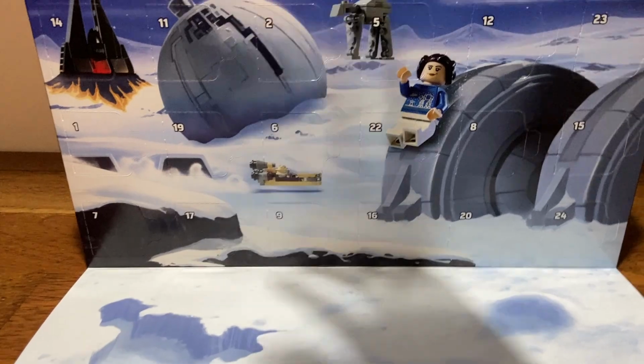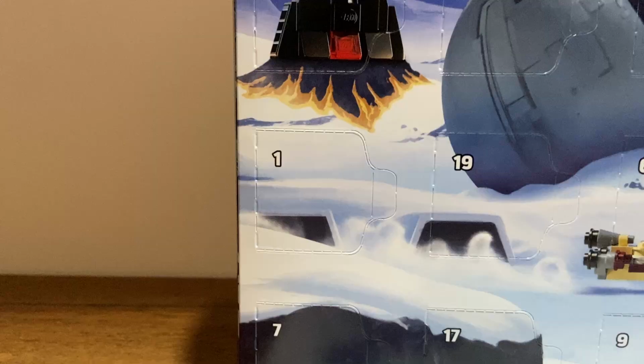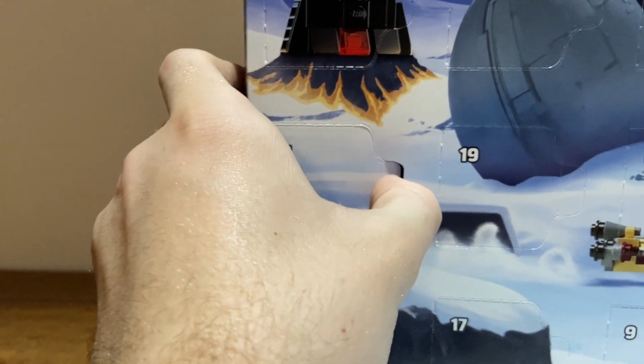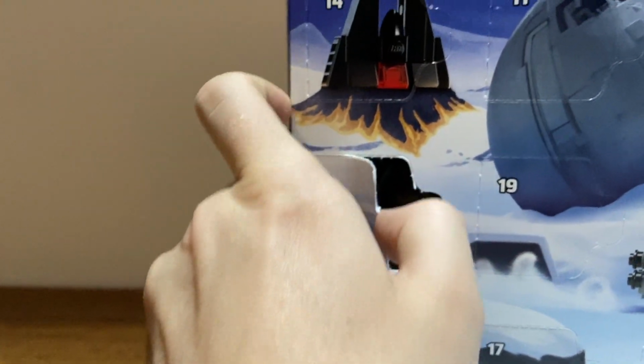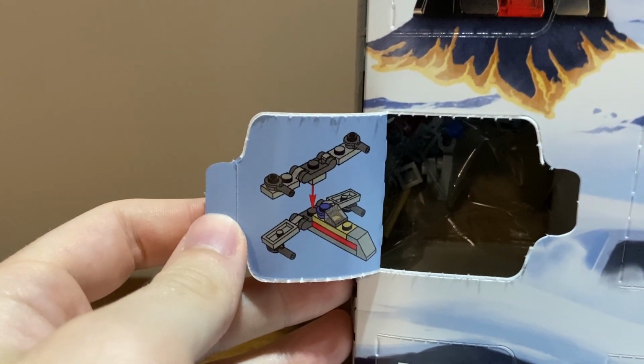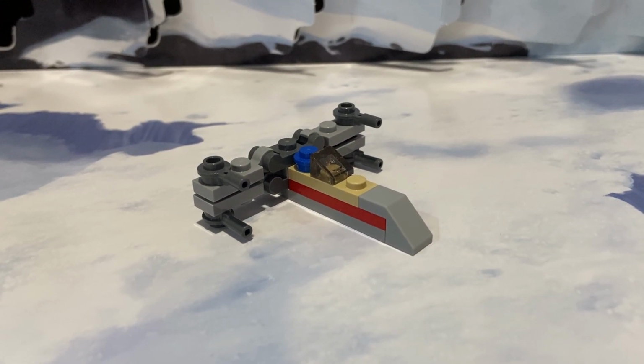With the two tape tabs cut and the scene set, it's time to start the advent. Now, if you've never used a LEGO advent calendar before, it's pretty straightforward. Find day 1, push in the thumb tab, and pull out. Inside there will be a small bag with the parts needed, and on the back side of the panel, we find the instructions. And as we can see, day 1 is an X-Wing.